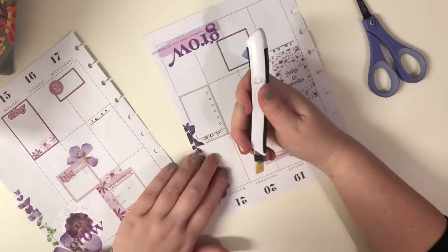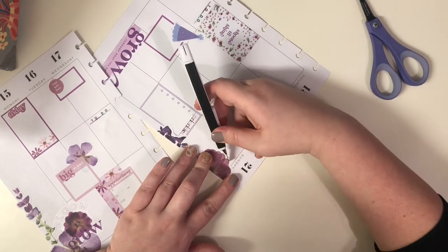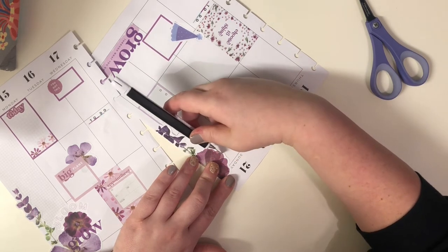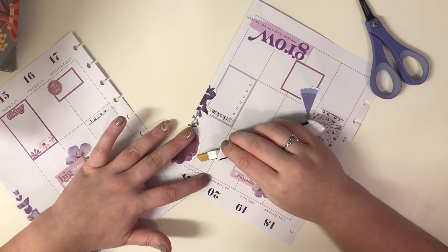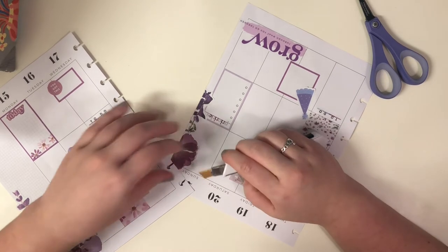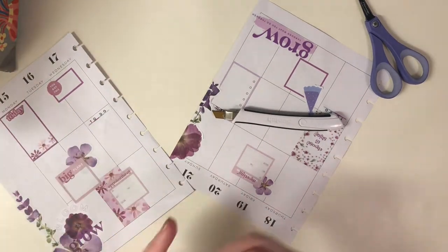issue is there's just so much white space right here. So what I think I want to do, and I'm not going to do this for the whole thing, but I kind of want to cut off some of this excess white because I think that will help me layer a bit better. Because there's just a lot of white around this and I don't want it. Okay.